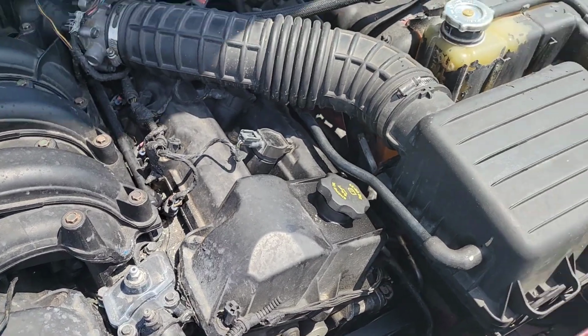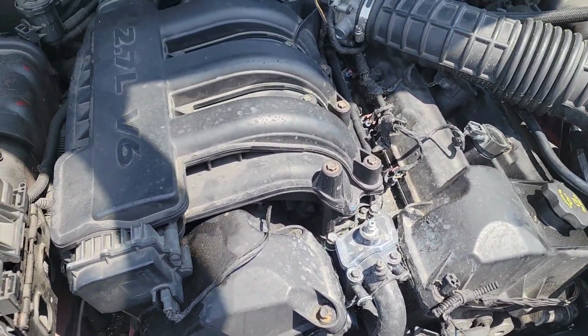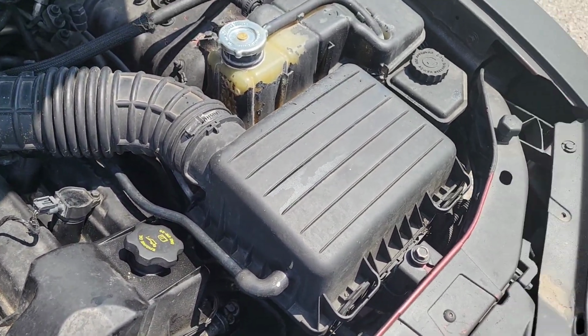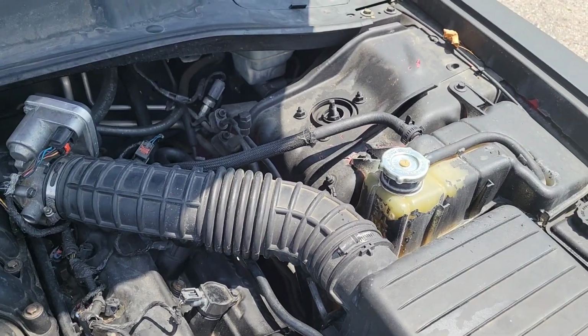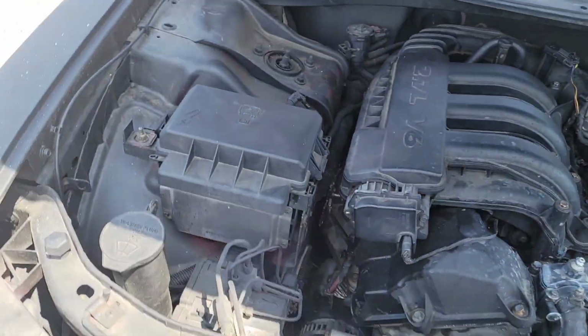Little 3.6, a little clean, needed. Oh, it's a 2.7, ain't even a 3.5. It's like they just kind of went spray crazy. Yeah, they just started. Whatever they put on here, they didn't put it on, so it's a little 2.7. Oh well. Still got a nice look to it.